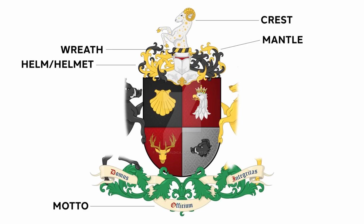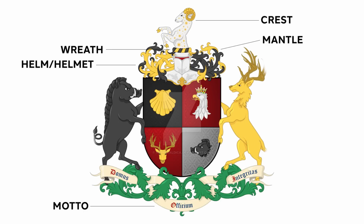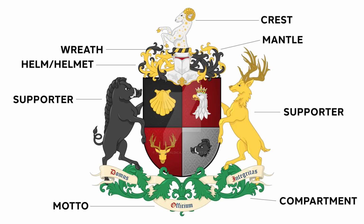But now we come to the supporters who are really on either side of the shield. Certain prominent men, like our ancestor, Edward Montagu, the first Earl of Sandwich, were allowed to depict their shields held up by supporters, which then stand on a mound called a compartment. So the full achievement or coat of arms of a peer, like our family, is made up of his coat of arms, his chapeau, coronet, the helmet, the crest, the mantling, the motto, supporters, and compartment.